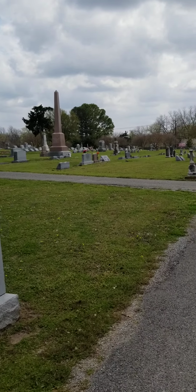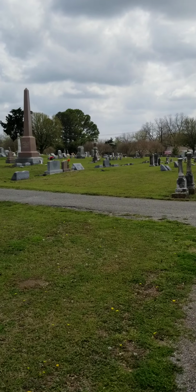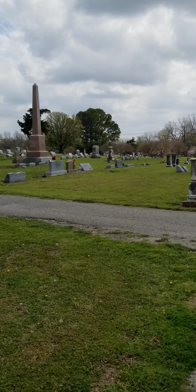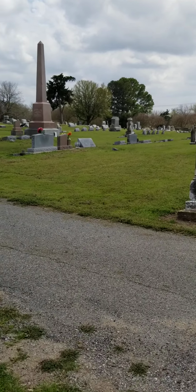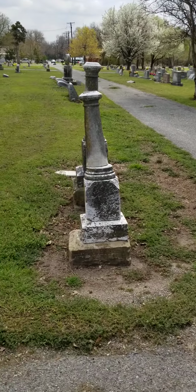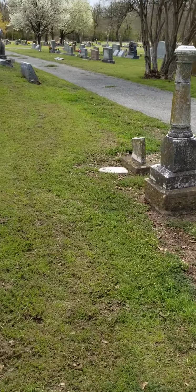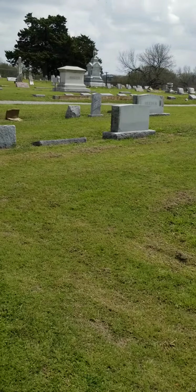Obelisk. Three-tiered. Actually four if you count the base. Base looks to be made out of either concrete or a different color granite. Some old ones there. Breaking. I hate to see them broken.